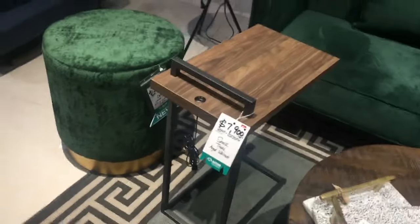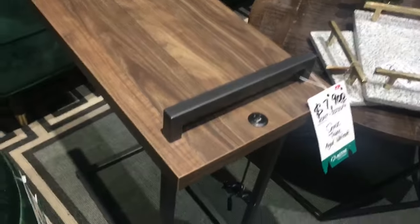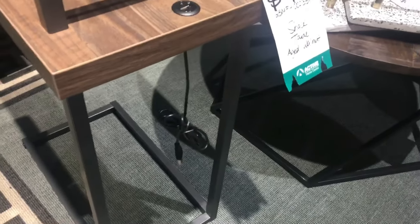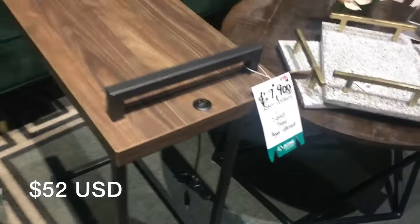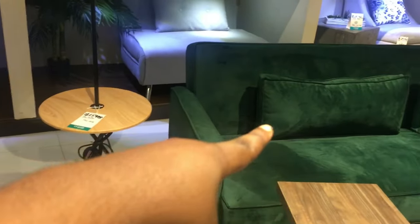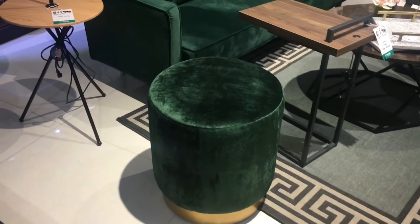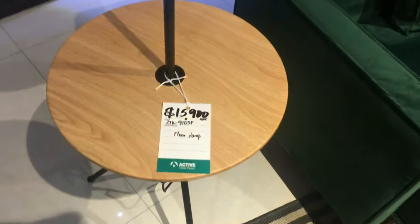Here's a nice little tray as well for decor. And guys, look at this snack table. You can put it at the side of your couch. You can charge, it has a plug-in area. You could put your snacks there, you could put a laptop there and do some work. I really liked it. And I like the tone of this green too, especially for the glam decor girls, this is really nice.